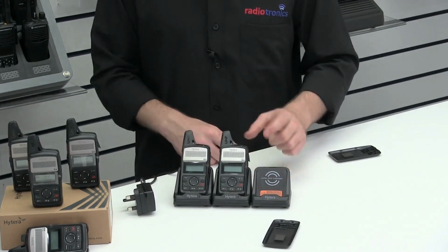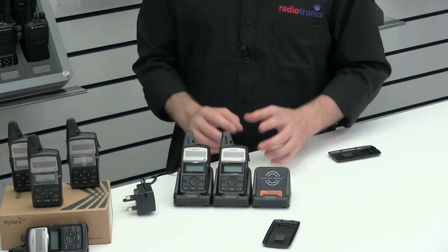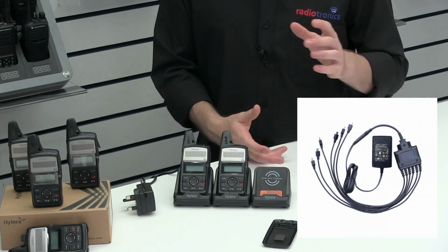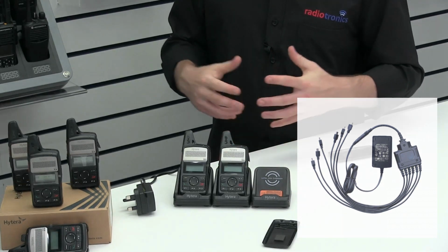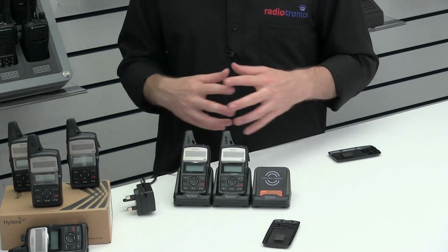This one would be on charge, but this one wouldn't, as it doesn't have a cable attached to it. So what you can buy is the optional extra 6 micro USB charger. As you can see here, it goes into all 6 wireless chargers, and it goes into one power supply, which makes it much easier to find one power source for all 6 of your radios.